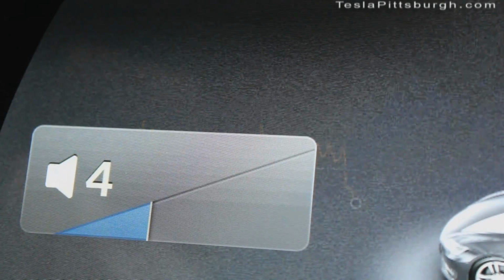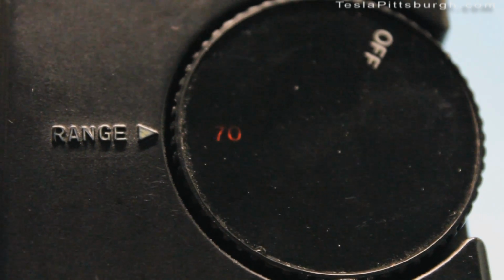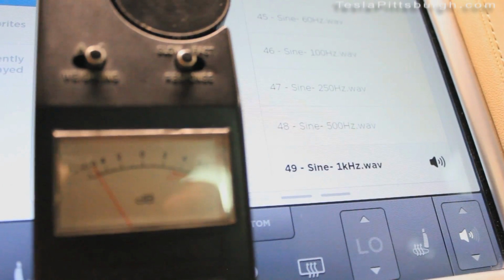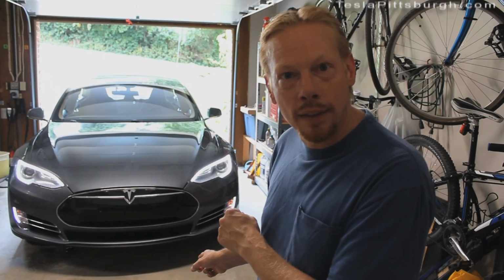To start the process, I'll need to dismantle the doors in the car in order to take out the factory speakers. But before I do that, I want to get some very basic benchmarks. I have a sound meter to record the decibels. I'm going to go ahead and put the audio at 5 to do these measurements. I have adjusted the meter to 70 decibels. Let's start taking things apart.